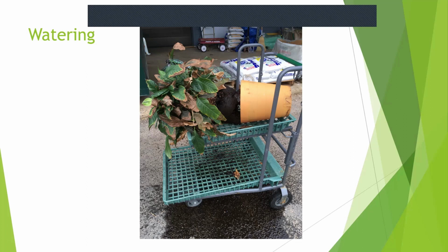This is not anything I wanted to attempt in an indoor environment. So I laid it over on its side so I could examine the roots. And look at all that water spilling out onto the ground. This container does not have any drainage holes. The customer was diligently watering the plant, but that water was just filling up inside the pot.